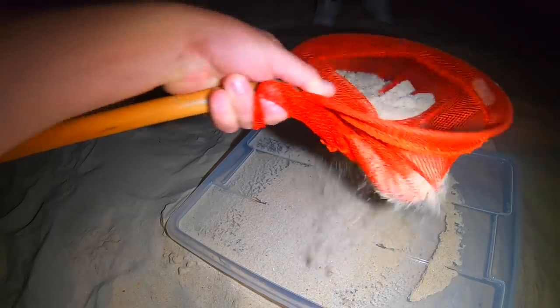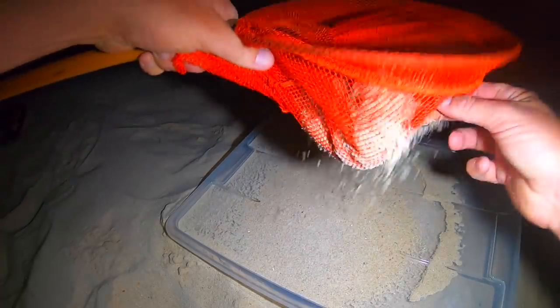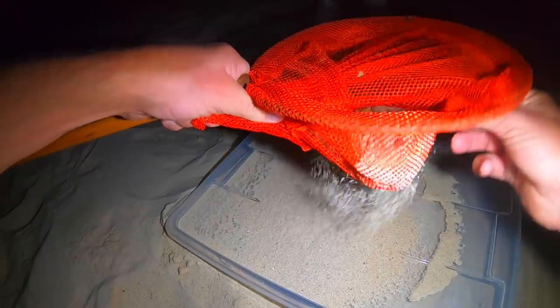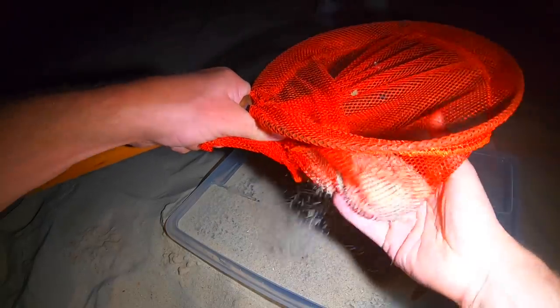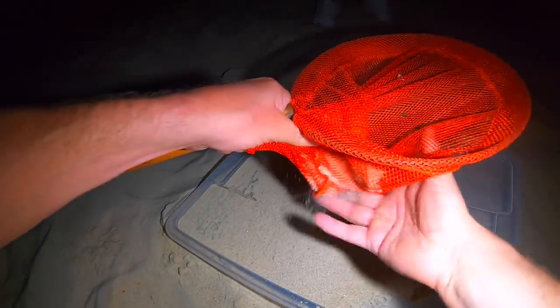We're just going to sift through it. If she's here, we will find it. So the metal detector doesn't really pick it up too well. But here we can go 2 inches, 3 inches, even 4 inches down in the sand. And if it's here, we'll find her.